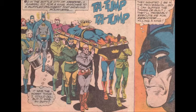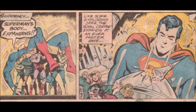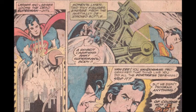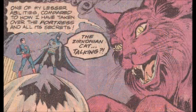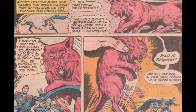His sadness brings tears to his eyes. And then suddenly, Superman's body begins to grow and grow and grow till it reaches its normal size and it's taken away by a robot. And then we find out who's been programming everything in the fortress. It's the cat. It's the cat that turned Superman into a Jekyll and Hyde, and now he's gonna eat Batman and Van Zee. And he chases him down until a hand grabs him.